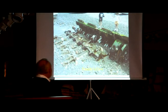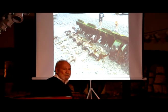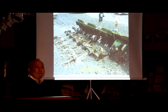This is Frenchies Cove. This is one of the things you see in the water. This is a ship that was wrecked in the 50s, I believe. I don't know, is Don Mills here? He told me when it was wrecked. The ship was built in the 20s.